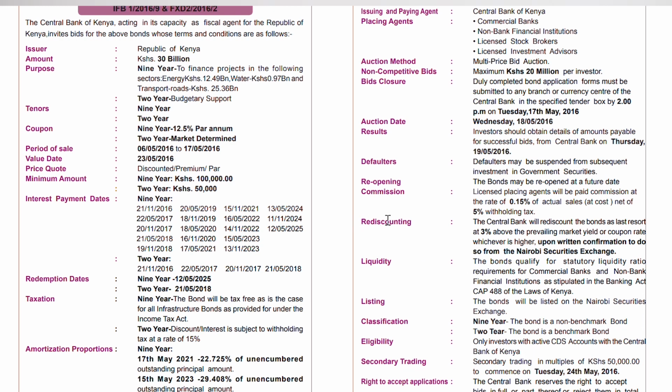Rediscounting, there's something we'll call rediscounting. I had mentioned that it is hard to sell a bond. It's not the best thing to do, but if you're really pressed, you can look for a buyer in the secondary market, or you can do something called rediscounting, that is, selling the same bond back to the government. Of course, you will lose some principal amount, which is like 3% above the market yield or coupon rate, whichever is higher, upon written confirmation to do so from the NSE.